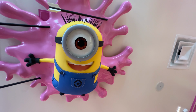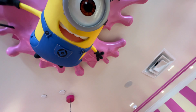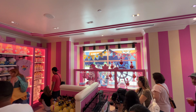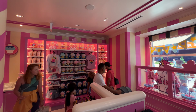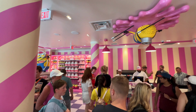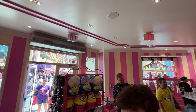Not a bad deal. And right now we're in Bake My Day, and again, this is a retail shop with a counter that has treats. Early in the day, it had all Minion treats, but by the time we went back in the afternoon after the rainstorm and after the Minion Cafe, they had started moving some other items in there, and there were more generic items, not necessarily Minion items. Right, more generic, along with some Minion items. All the cupcakes were gone by then.